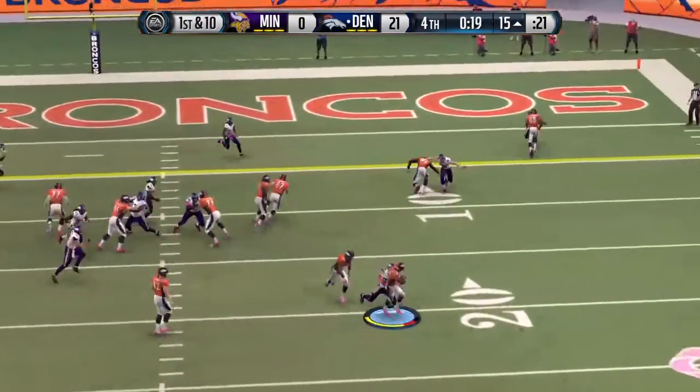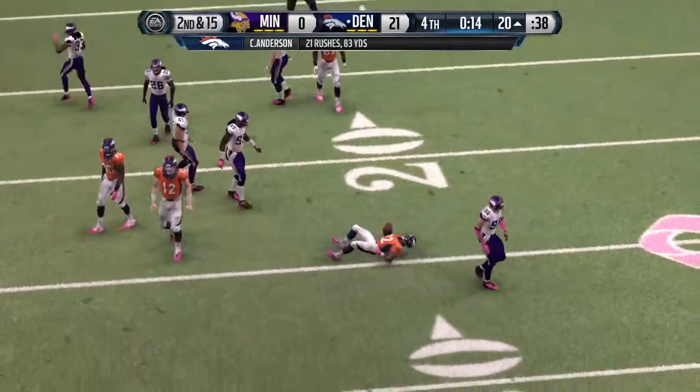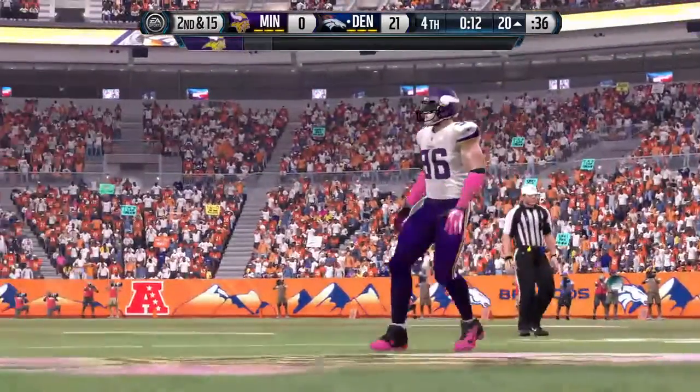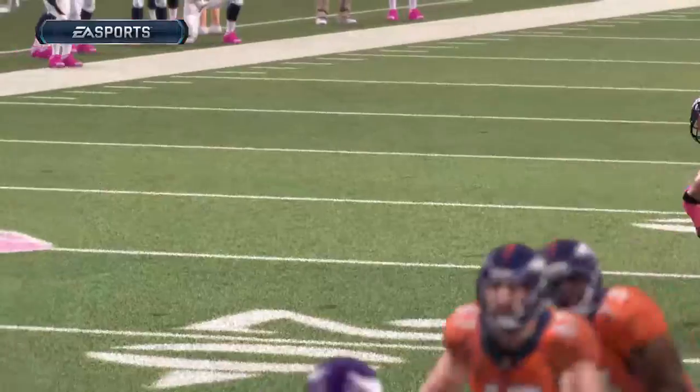First down and 10. Robison's all over that offense and brings him down. The Vikings guessed right on the defensive side that time. They thought it was going to be a run play. They were all over it, and they got it in the backfield and made the tackle.